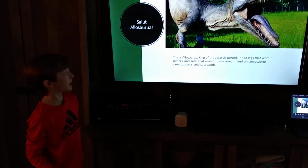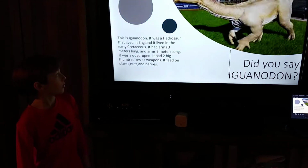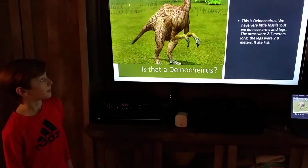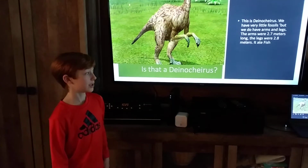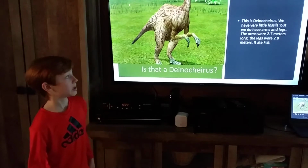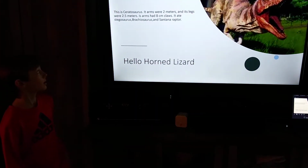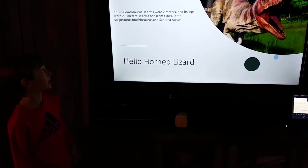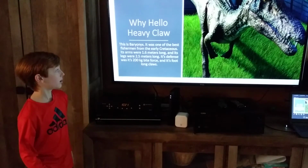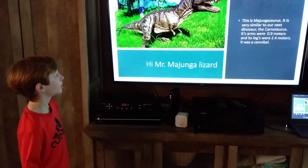So this is Allosaurus. Its legs were 2 meters and its arms were 1 meter. Iguanodon had arms that were 3 meters and legs that were 3 meters. Dinosaurus is an odd dinosaur. We don't know too much about it, but its arms were 2.7 meters long and its legs were 2.8 meters. Ceratosaurus, its arms were 2 meters and its legs were 2.5 meters. Baryonyx, its arms were 1.6 meters and its legs were 2.5 meters.